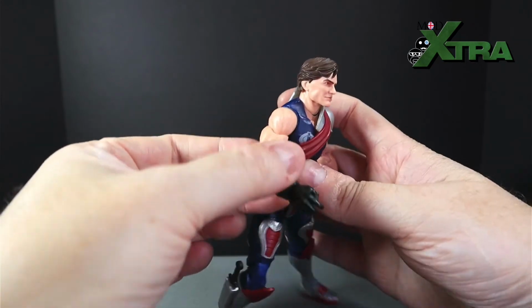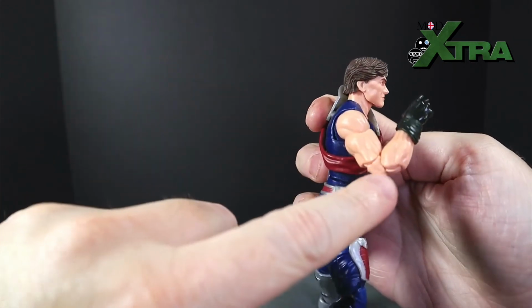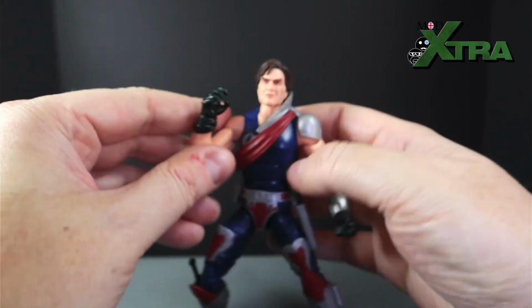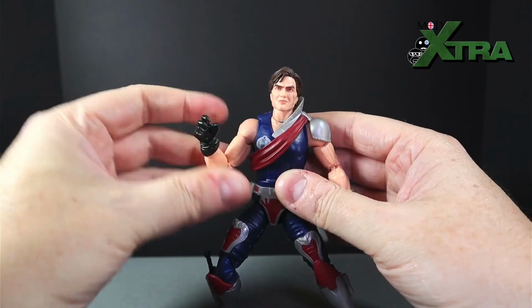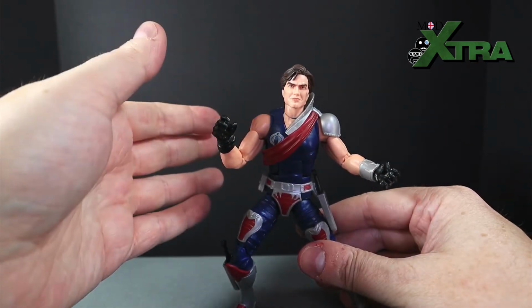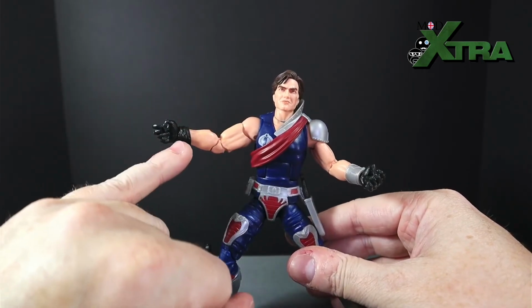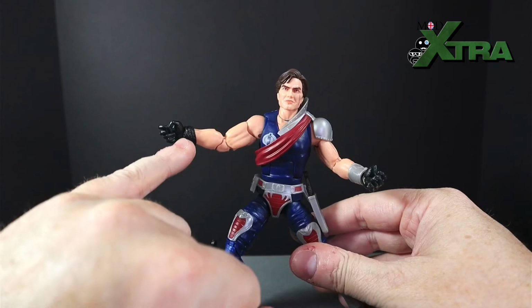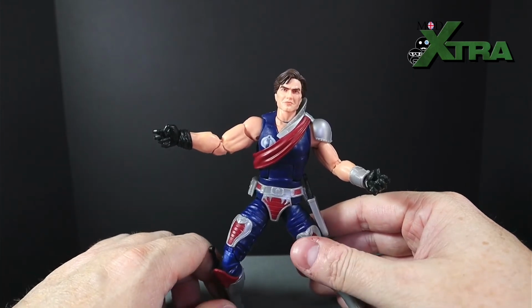And the arm articulation, we've got a swivel at the top of the bicep, we've got the nice double elbow there with the pinless joints, woo, and then we've got swivel and a little hinge in the wrist. Although, interestingly enough, I noticed with Xamot, the hinges in the wrist are both up and down, not an in and out, whereas traditionally in the past we've seen the hinges on the G.I. Joe Classifieds, we've got one up and down and one in and out. I don't know if those are the technical terms, but they're the terms I'm going for.